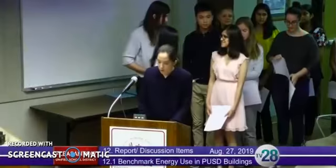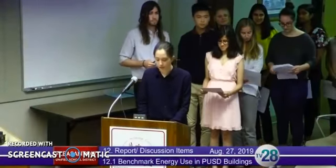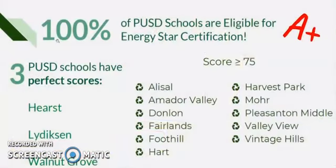We found that all PUSD schools, except Village High School, are eligible for Energy Star certification. Energy Star certification is an award from the EPA that recognizes energy-efficient buildings. An Energy Star certified building saves energy and money and protects the environment by generating fewer greenhouse gases. A building must earn an Energy Star score of at least 75 out of 100 to be eligible for certification, and the higher the number, the better.